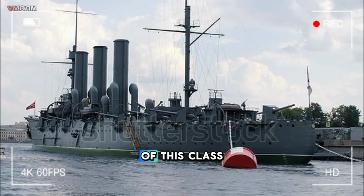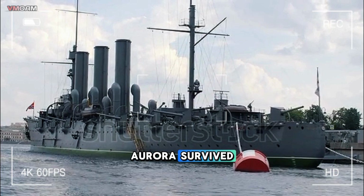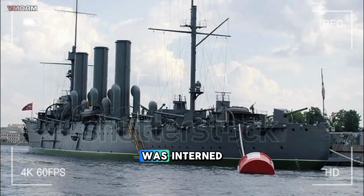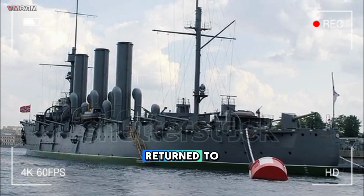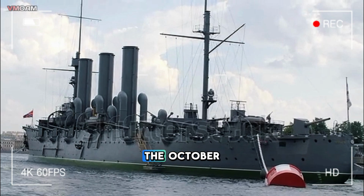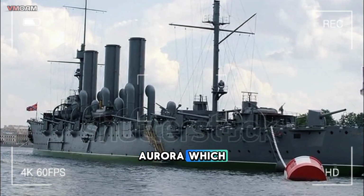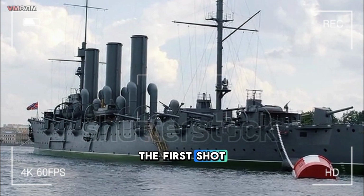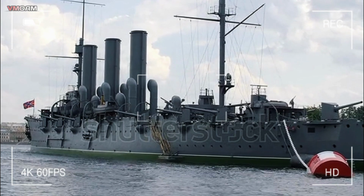All 3 ships of this class served during the Russo-Japanese War. Aurora survived the Battle of Tsushima and was interned under U.S. protection in the Philippines, and eventually returned to the Baltic Fleet. One of the first incidents of the October Revolution in Russia took place on the cruiser Aurora, which reportedly fired the first shot, signaling the beginning of the attack on the Winter Palace.